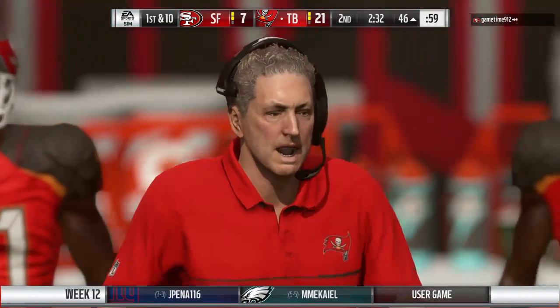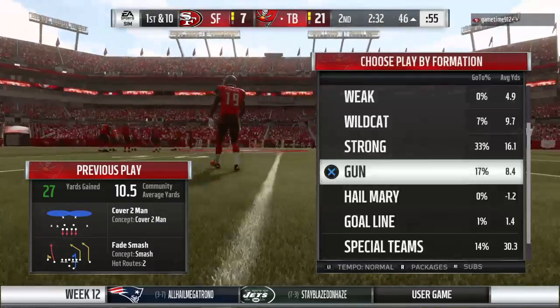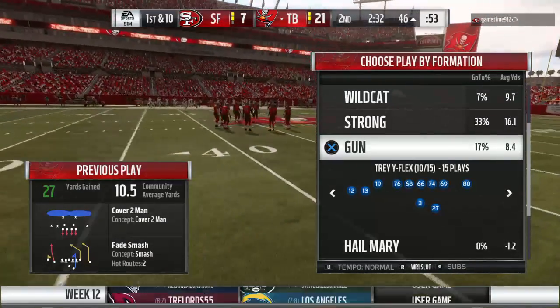And now with the play clock almost to 0, Dirk Cutter's going to burn a timeout. They'll have 2 remaining as we step aside here in this second quarter.